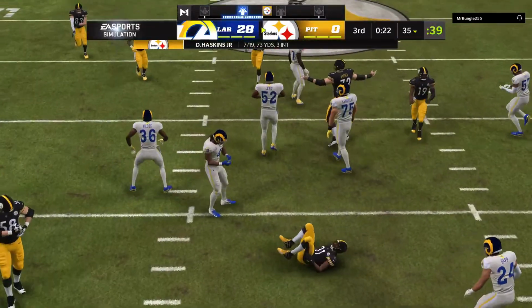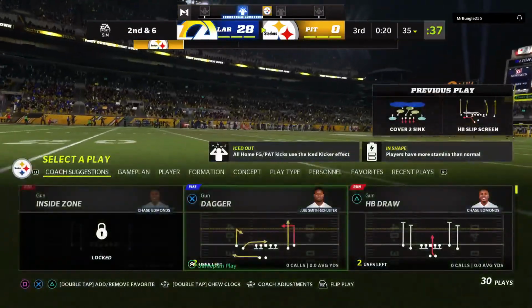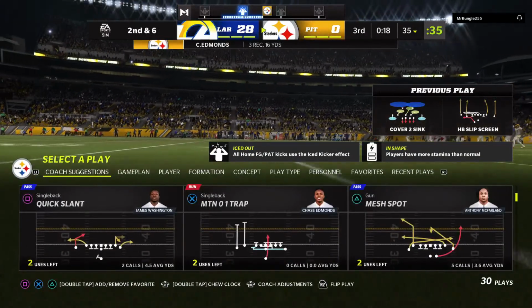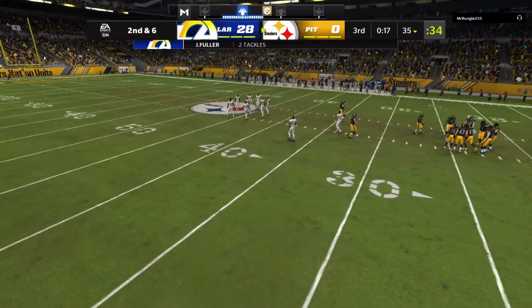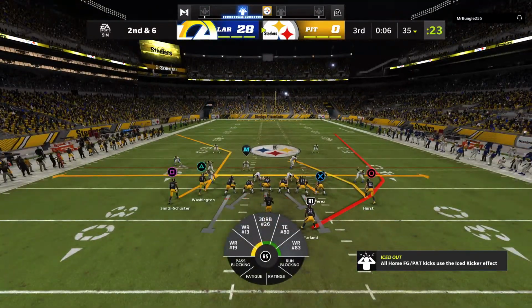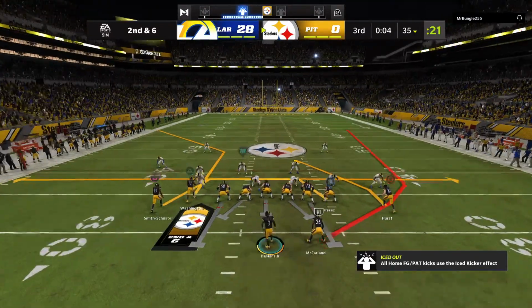They'll contain him to just 4. 2nd down. Boy, that one was well read defensively. And this is all about diagnosis as a safety and being decisive, because he saw it setting up in front of him, able to knife through there and make the play.